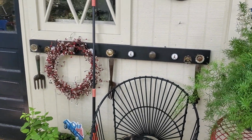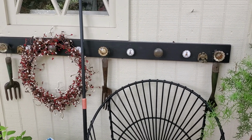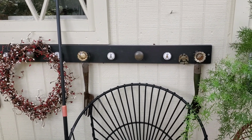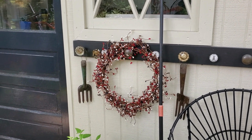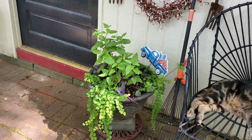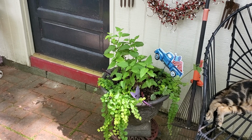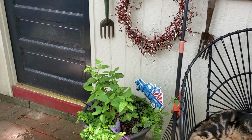And there is a peg rack John made, and he used old doorknobs and some clock face drawer pulls, and it's got some old garden utensils on it. And there's that wreath that I got at a yard sale this year. And this has Creeping Jenny, a couple pieces of the Purple Heart, and then that is mint, one of the mints. Can't remember which one though.